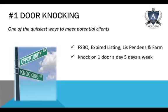Now, this is an interesting thought, a great strategy. Try to knock on one door, five days a week. Think about this. If you could pick out one expired listing or one for sale by owner in your area, and either on the way into the office or on the way home, stop every day and just knock on one door, and you work five days a week, that would be 250, if you did 50 weeks out of the year, that's 250 doors you knocked on, just doing one a day. And that is so simple. Great opportunity right there.